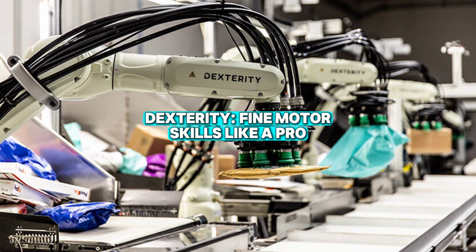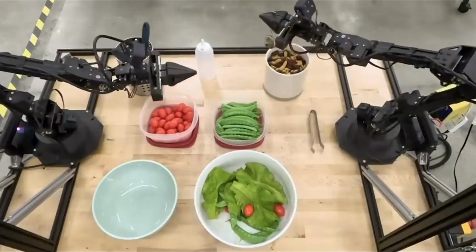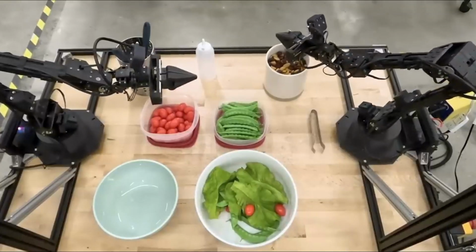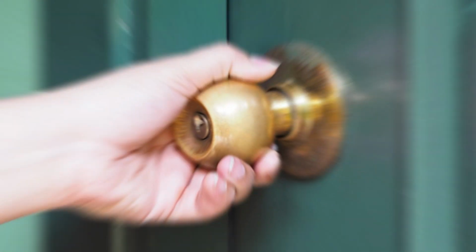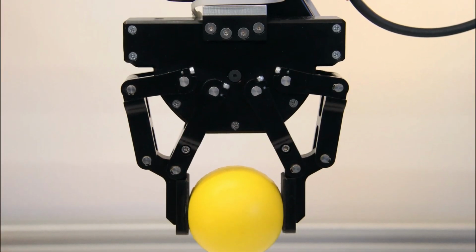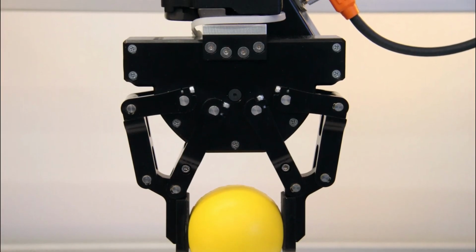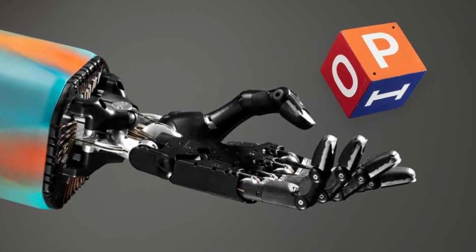Dexterity. Fine motor skills, like a pro. Here's a fun fact. Robots have always struggled with tasks that require delicate touch. Think folding paper, turning a doorknob, or picking up fragile items. But Gemini Robotics is different. It's designed to handle even the most precise, fine motor tasks with ease.